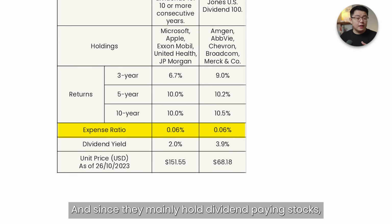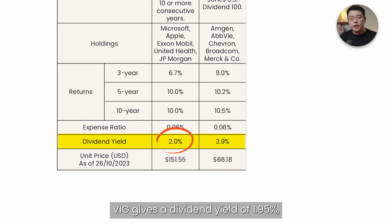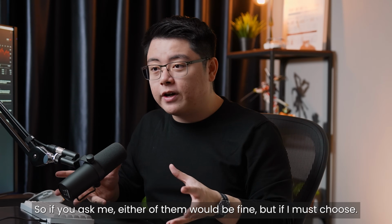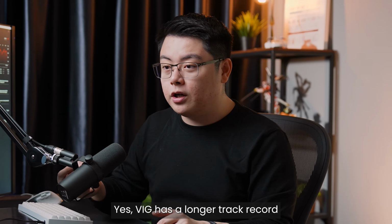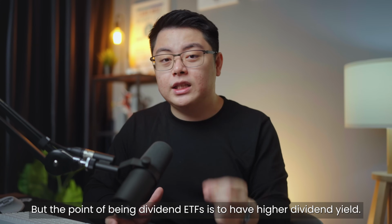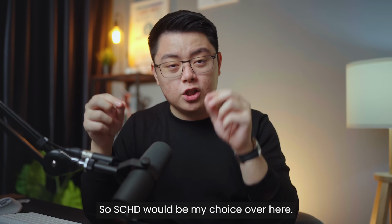And since they mainly hold dividend paying stocks, VIG gives a dividend yield of 1.95%, while SCHD gives about 3.9% per annum. So if you ask me, either of them would be fine, but if I must choose, yes, VIG has a longer track record and the assets under management AUM is 30% more than SCHD. But the point of being dividend ETFs is to have higher dividend yield, so SCHD would be my choice over here.